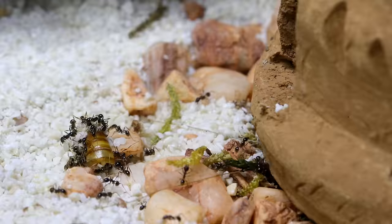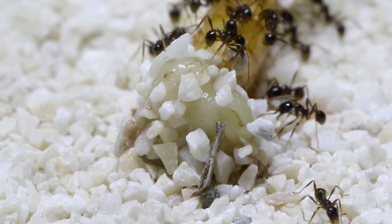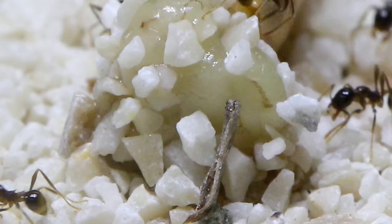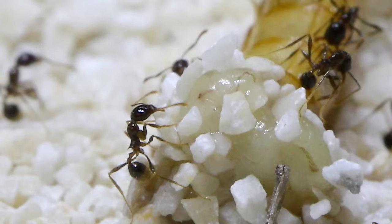The ants emerge from their castle and scramble to cover all the sticky, exposed guts of the mealworm with debris, mostly grains of sand and twigs collected from their surroundings. They do this as a safety precaution, so they themselves don't get stuck in the guts.